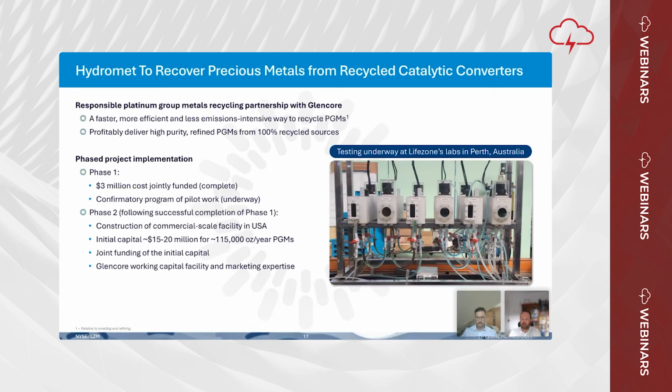The advantage really is that the capital intensity is much lower than building a mine. So for around $20 million, you get a 115,000 ounce per year PGM operation. If you would rebuild this in South Africa, you would have to multiply this by far more than 10 times.